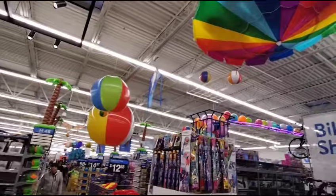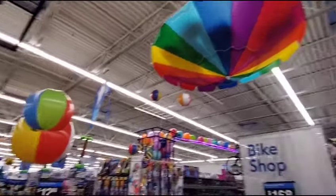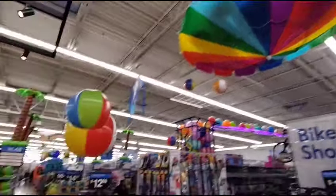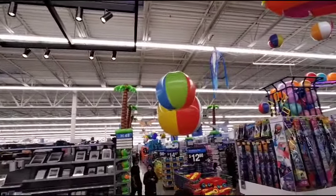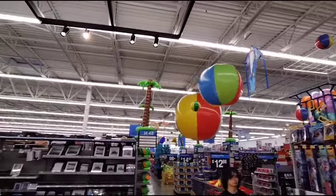And they have all this cool stuff hanging from the ceiling. You have the big beach balls, you have the umbrella, you have the palm tree. There's all kinds of stuff. It's pretty cool. Definitely have everything.